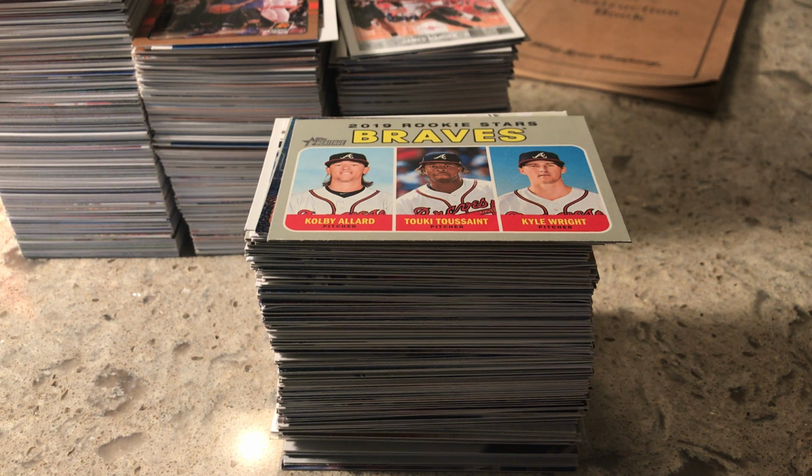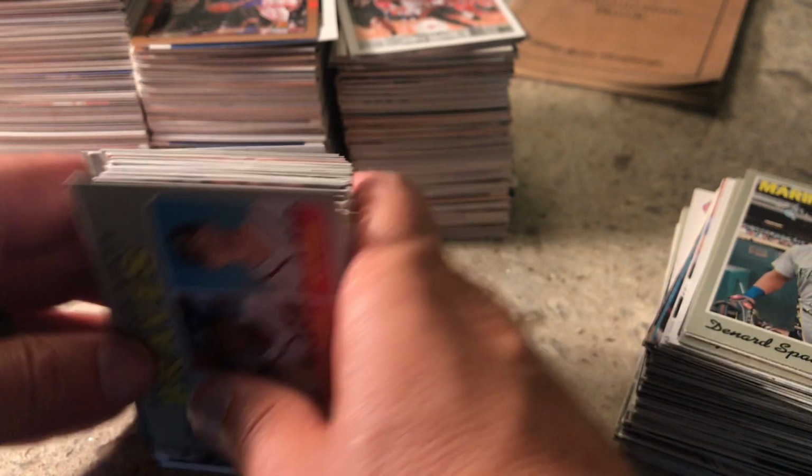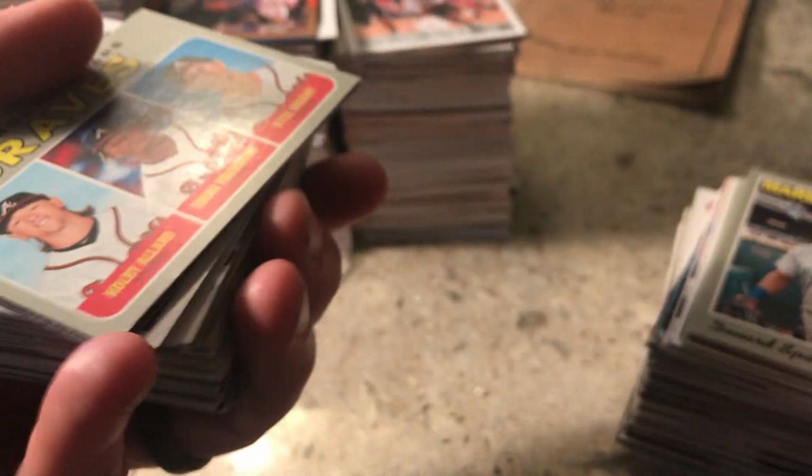So this just goes to show, guys, that I don't get lucky every single time. I know that last collection and that prior video to this, that was a once in a lifetime thing. I mean, that was a great find. So here we go. I will move these over here. I will go through them. If you see something that I missed, let me know.